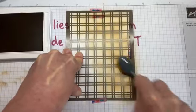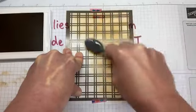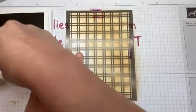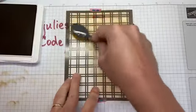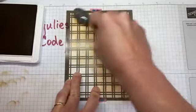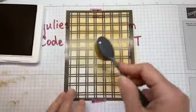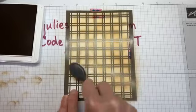So I'm just going with kind of a medium hand here. It depends if you want the color to be really light or really dark or something in between. And I'm kind of working for something in between, so I'm just going to keep going till I cover the whole thing. And then we'll see how it turns out.